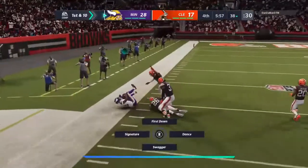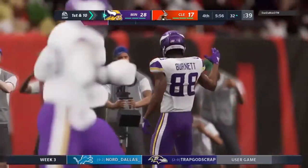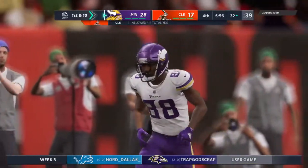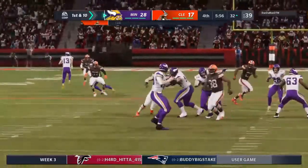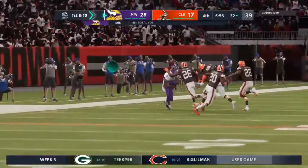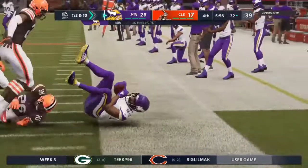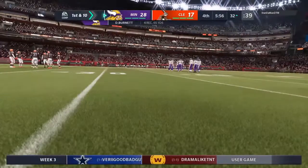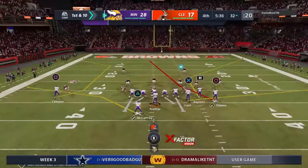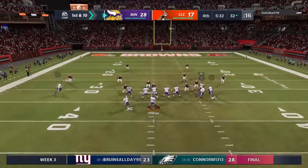And throwing here to start the drive as they connect left side. And he takes this one down almost all the way to the 30. Give him 30 yards there. And the Vikings first down. So the big play changes the complexion of things. Here's 1st and 10 just outside the 30.